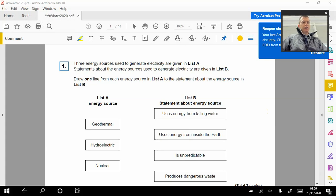Hi guys, so I'm going to walk you through your Year 9 winter exam paper and show you some of the techniques you can use to gain a few more marks as you go through the paper. And I'm going to start by highlighting all the bits of information that I think are important. I call it active reading, and it means you make less mistakes.